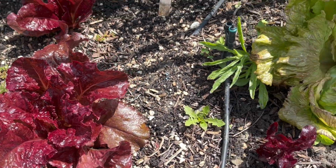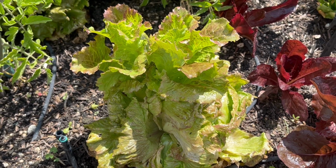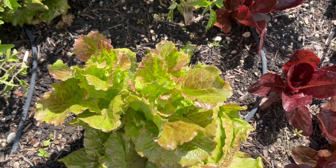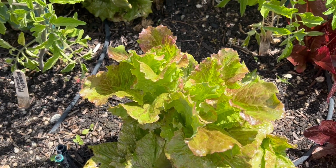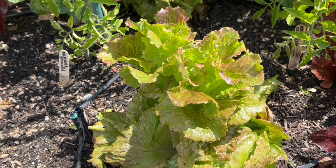Speaking of lettuce trials, I've done 2 so far, but something went wrong with each of them because I was traveling, and so I just got to make sure that this one that we are currently doing, I stick around and monitor and make sure there are no issues.